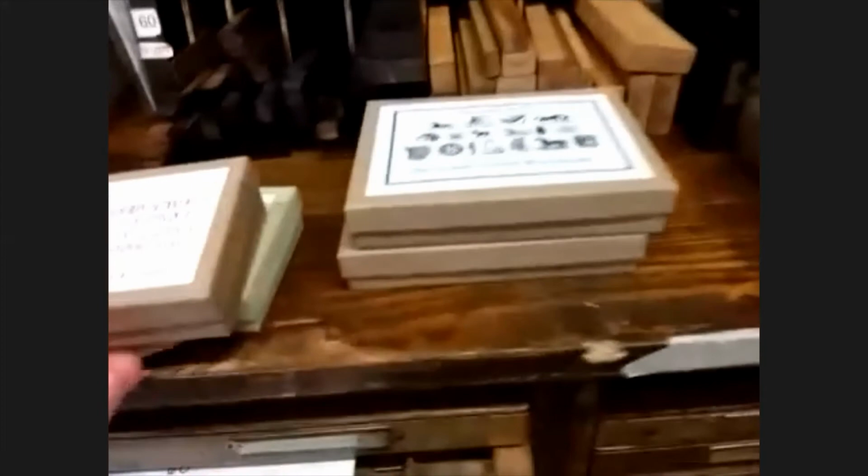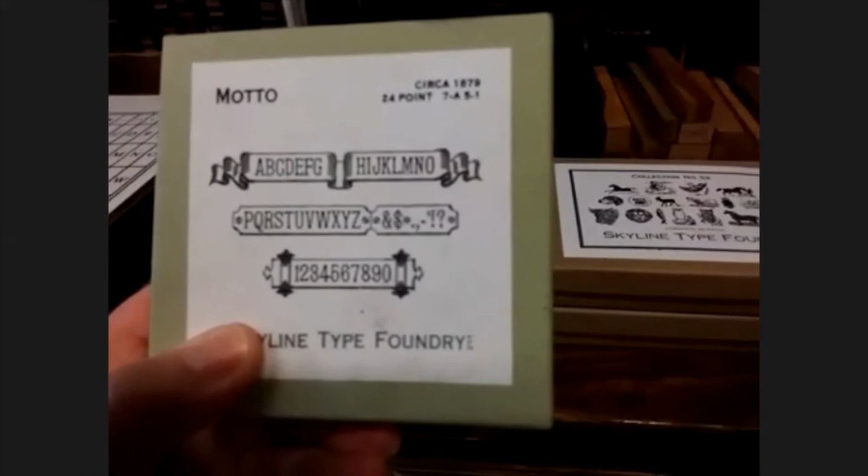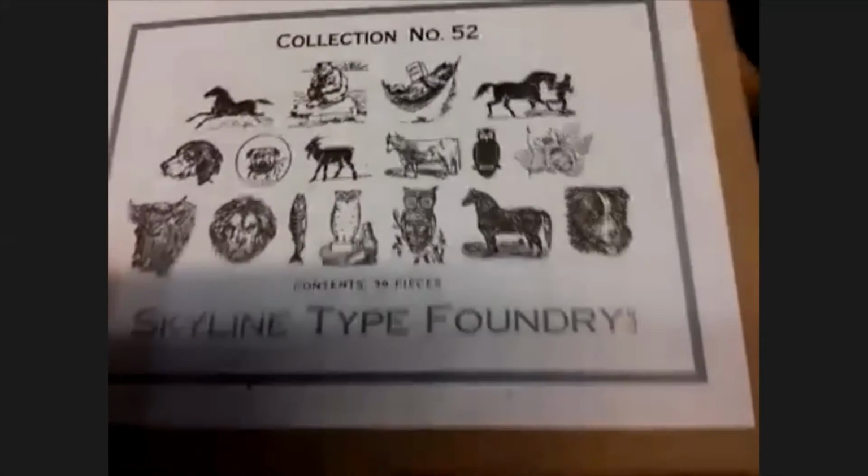These are some type that we just bought from Skyline Type Foundry, which is in Arizona. So this is smiley faces. I love this type. This is a cool little thing, you can make little banners. This one's a little more complicated to use. Here's some new cuts that are little pictures of animals. I haven't gotten to use these yet. And this is a bunch of smiley faces.